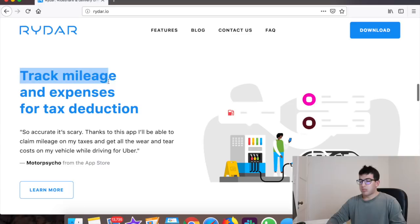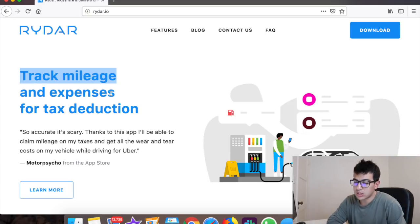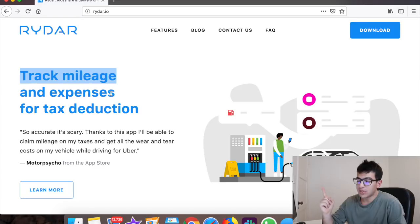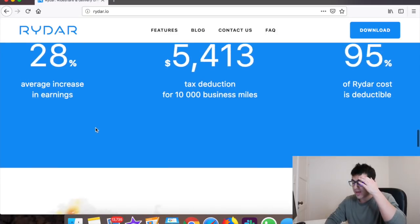And this is the best part about it. You can track your mileage and expenses for tax deductions, which is super important. If you're making $50,000 as an Uber and Lyft driver, you're probably gonna owe around $10,000 to $15,000 in taxes. However, if you track all your miles and your tax deductions, you'll probably owe close to nothing. So Rider is a great way for that.